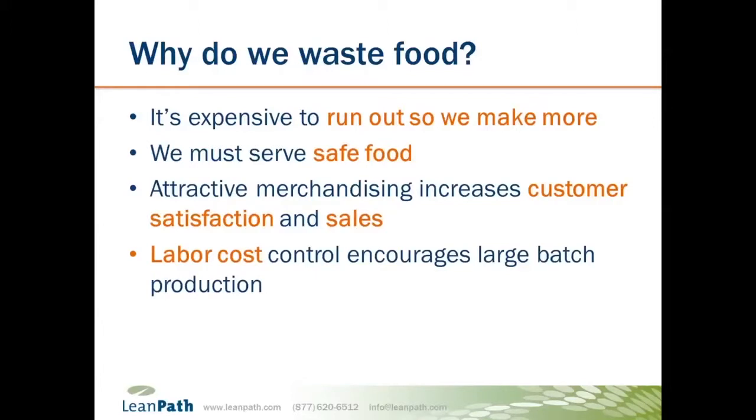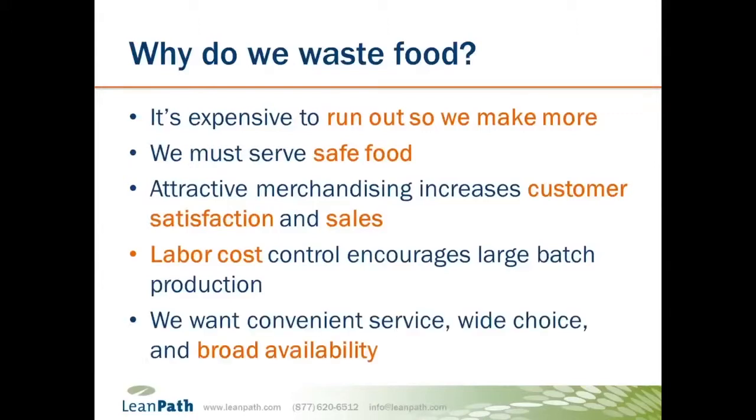Labor cost is another. We know that labor is always an issue. It's one of the top costs we manage. And so some people have looked at how can we minimize labor by maybe making larger batches, not having to have as many cooks on duty for as many hours. Of course, what happens is when we build large batches, they inevitably lead to waste, because one of the core tenets of lean production is single piece production, that you don't want to build big batches because inherently you're going to end up mismatching the batch with the market demand. So labor controls sometimes lead us to waste.